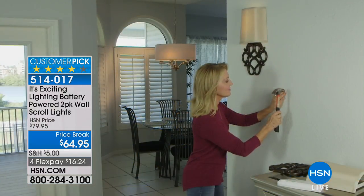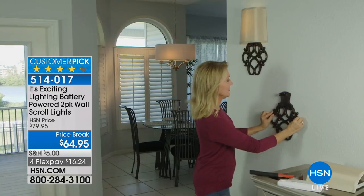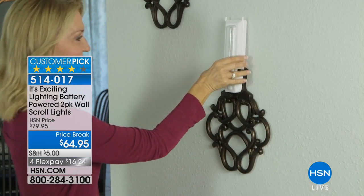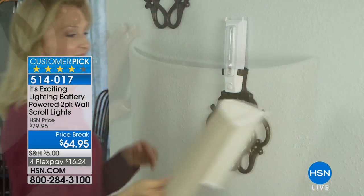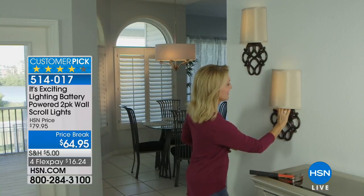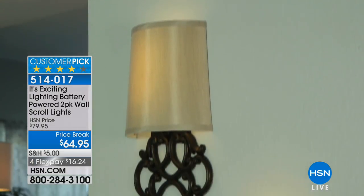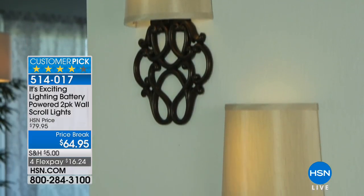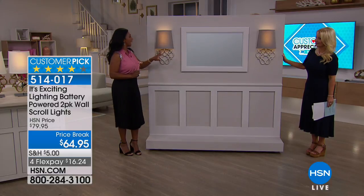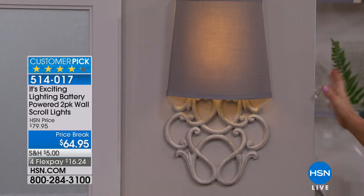They're so simple, and wireless. I want to show you, if you can put a picture up on the wall, you just put a little nail into the wall. You hang it just like a photo frame. That little base, the scroll base, weighs about 2 pounds. You will slide in the battery pack where the magic happens. And then you place the shade. You're receiving both. It's a set of two. So that is the bronze base with the tan shade. What I have right here is the gray with the gray stone base. You see how this looks like stone?